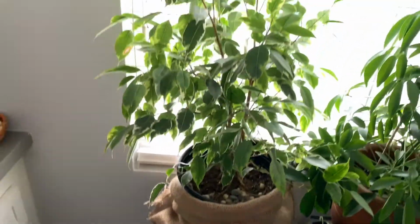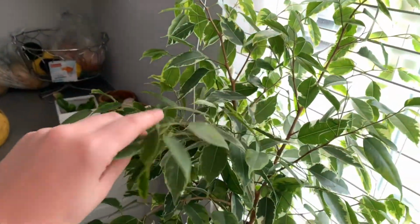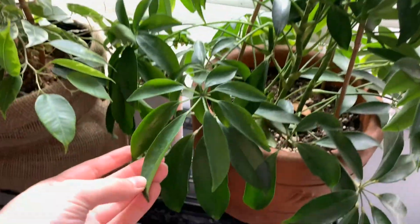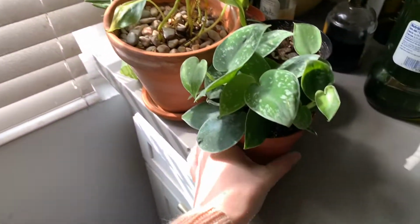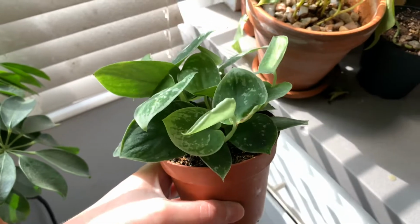And then right in my kitchen window, I have my amazing weeping fig, my variegated weeping fig. And then right next to it is my umbrella tree with its own trellis that I built. But yeah, aren't these leaves just so cool? And they have little ones growing in and all that jazz. Ain't she something? And then here I have my new plant, which is a silver-leafed philodendron.